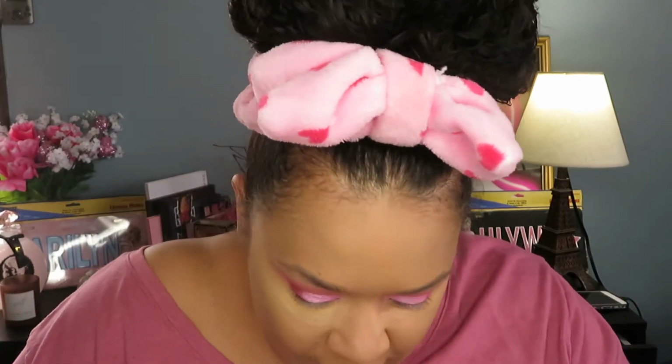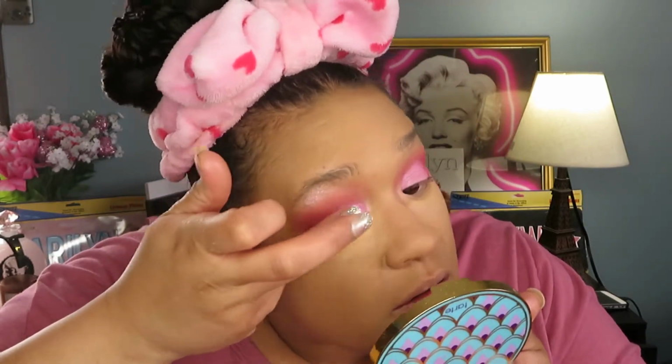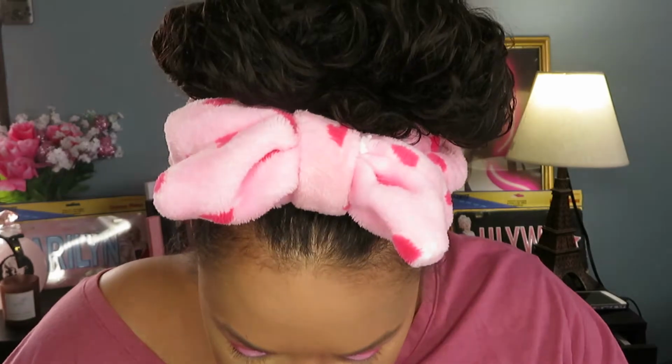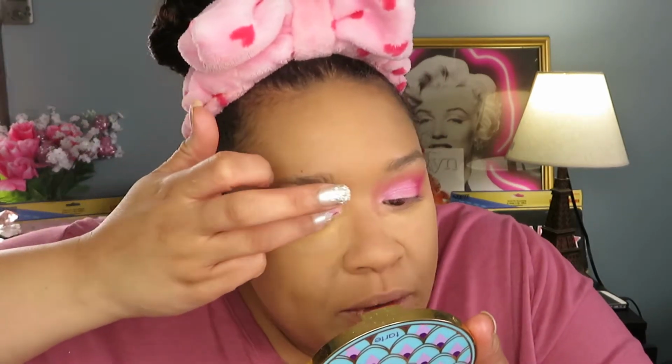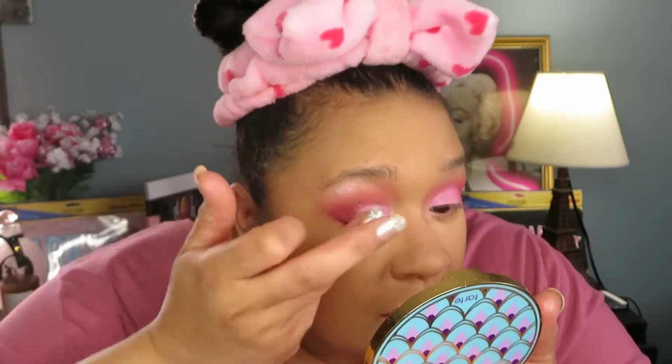Okay, so far this one didn't really do anything. I don't see a difference. Let's see here. There we go. Kind of chunk up some of the powder a little bit. So it actually looks kind of chunky. I'm like hoping I don't ruin the look. Oh my gosh, why did I do that?